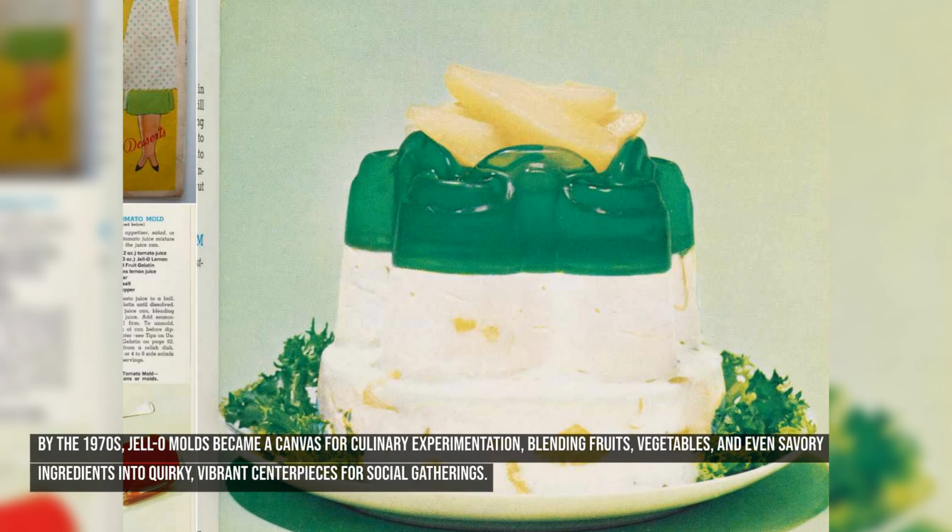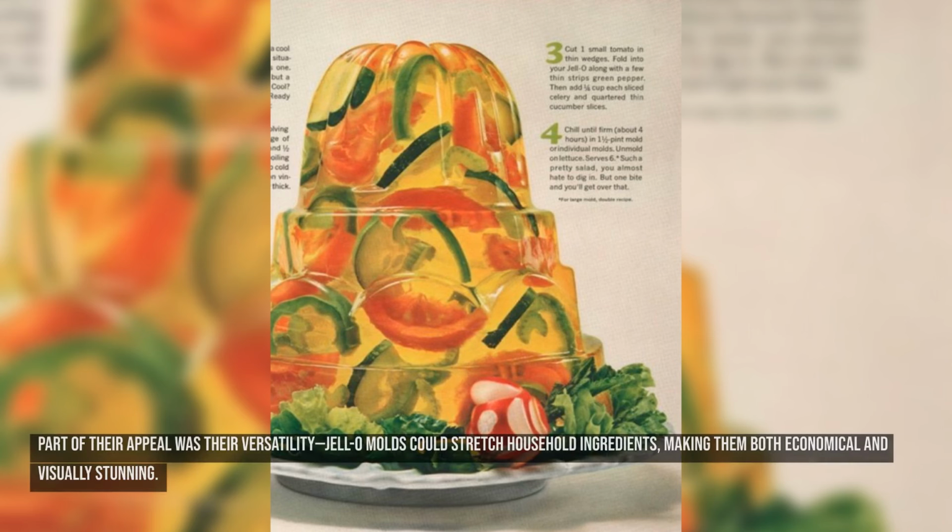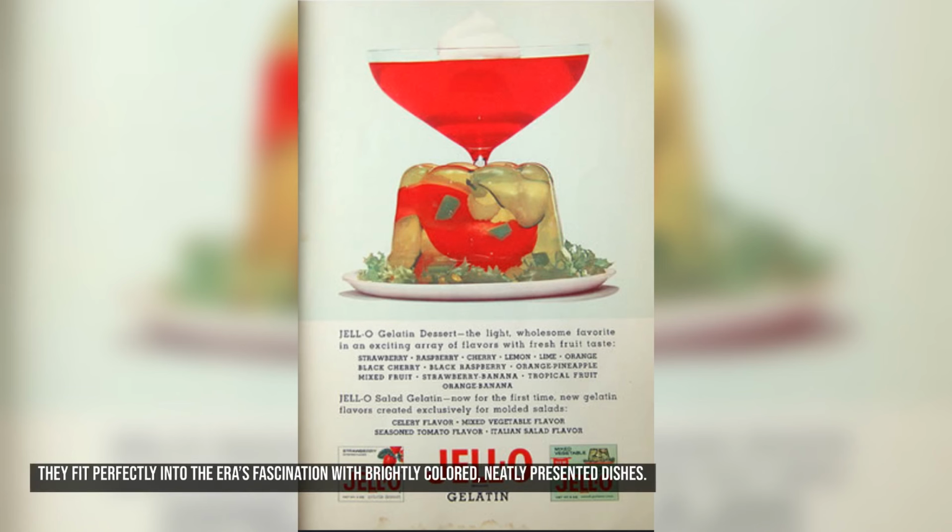By the 1970s, Jell-O molds became a canvas for culinary experimentation, blending fruits, vegetables, and even savory ingredients into quirky, vibrant centerpieces for social gatherings. Part of their appeal was their versatility. Jell-O molds could stretch household ingredients, making them both economical and visually stunning. They fit perfectly into the era's fascination with brightly colored, neatly presented dishes.